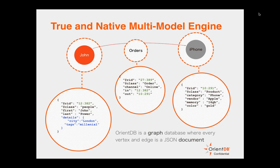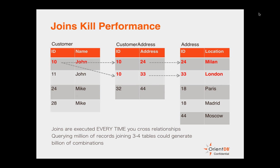Why graph databases underneath? Why should we use graph theory? Well, relational databases, as I said before, have been really, really successful in the last few years. But if you use a relational database when you want to connect your customers with their addresses, you need to use the normalization theory, and you have to create a customer address table. So every time you traverse from customer to address, you have to create a join. And joins are executed at runtime. So every time you cross the relationship, the join is executed. And that can slow down the performance of databases significantly.